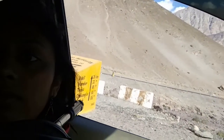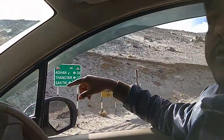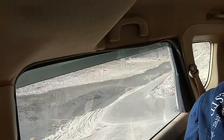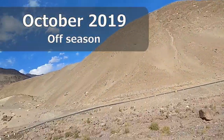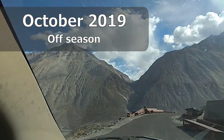This is the starting point. This is a T point. Roads make a shape of T here. Before I take you there, let me tell you certain things to remember. 1. Let me warn you, never take this route in winters. I took this route during October 2nd week, 2019. That's the off season and there is not much ice on the path.